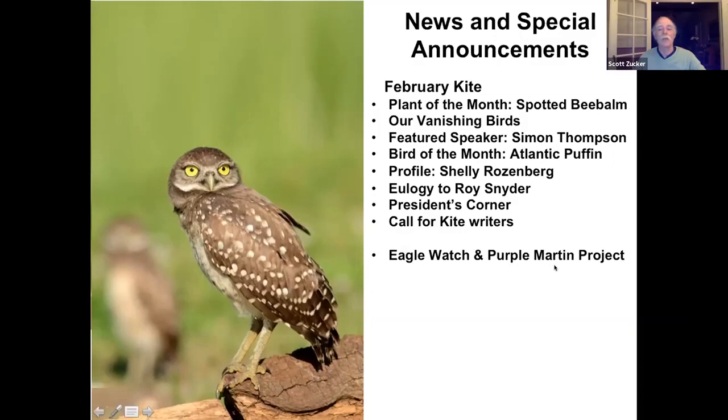The Purple Martin Project is, again, the Purple Martins are back. You may have seen them if you've seen some of the Purple Martin houses around the county. Wakodahatchee has some, Peaceful Waters has some, Wellington Environmental Preserve has some. There are some on two fire stations in Wellington, and there are many other places as well. So they're back, go out and look for them. They're not all back yet, but they're coming back. The AE Photography Club has two activities coming up this month.